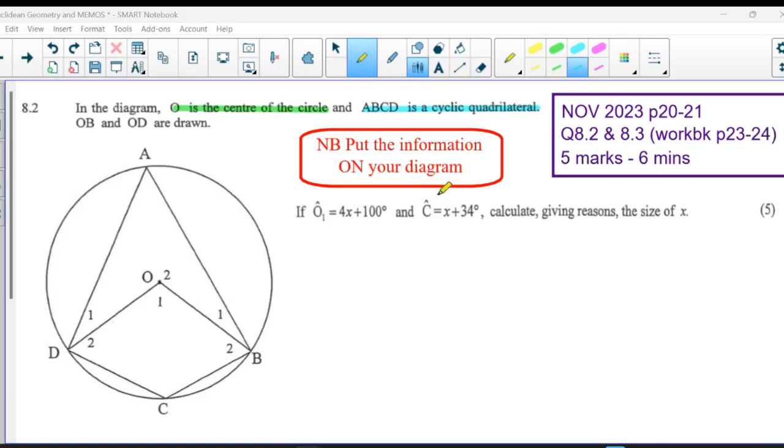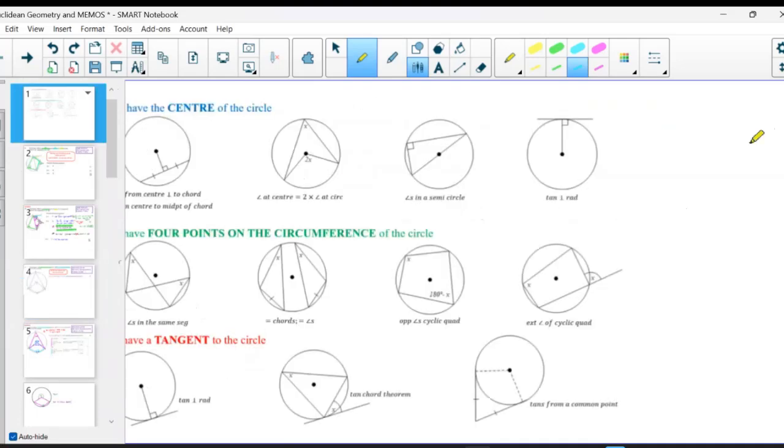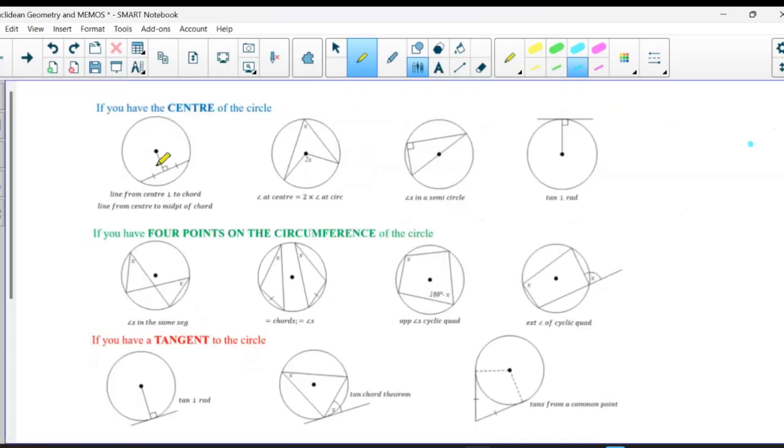Okay, so let's read it quickly and then I'm going to start the timer. They've told us that O is the center of the circle. So again, what does that mean? If you go back all the way to that cheat sheet, center of the circle, let's have a look. I have four possible theorems that I can look for: line from center, angle at center, angles in a semicircle and tan chord.